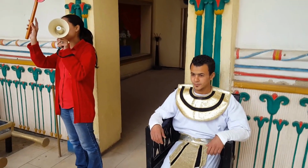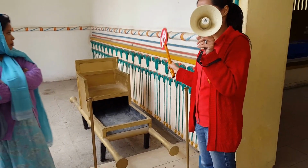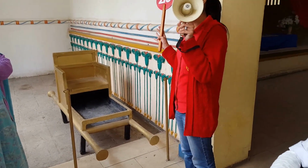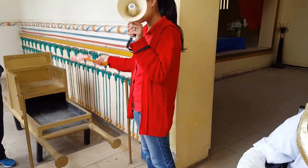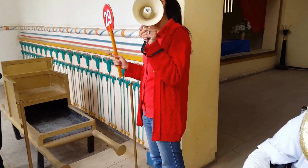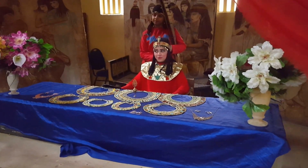Okay, guys, group 29. Let's continue here. But this car is for his wife. Yes. Oh, this is another car. Yes. When she needs to go anywhere, all she has to do is sit here, and 4 people used to carry her to the river. And now we go to see her inside the house.